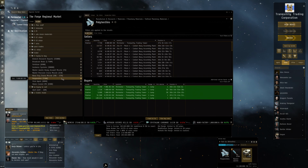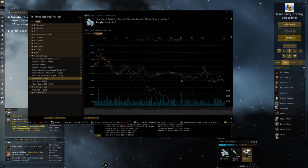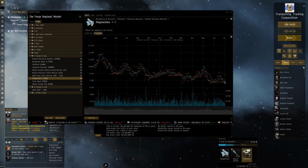In fact, 1,200 ISK on this is not bad at all. So definitely something that I'll want to look into. Maybe I'll be a bit more patient. We can see on this chart that 10k or close to that is possible as well. So that's a decision that I have to make.